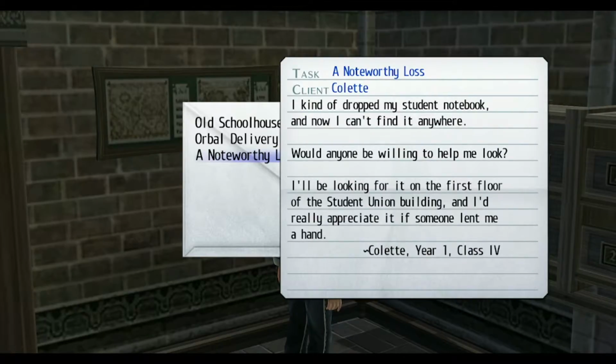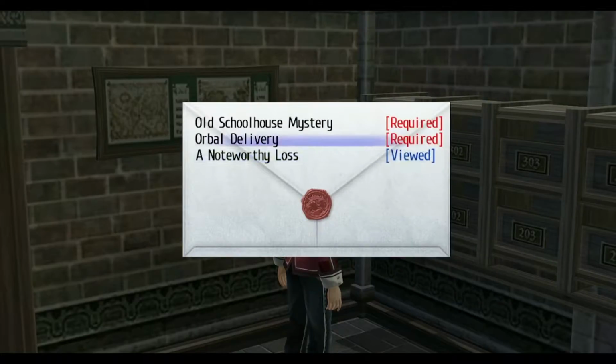Noteworthy Loss, Client Colette. I kind of dropped my student notebook and now I can't find it anywhere. Would anyone be willing to help me look? I'll be looking for it on the first floor of the Student Union building, and I'd really appreciate it if someone lent me a hand.